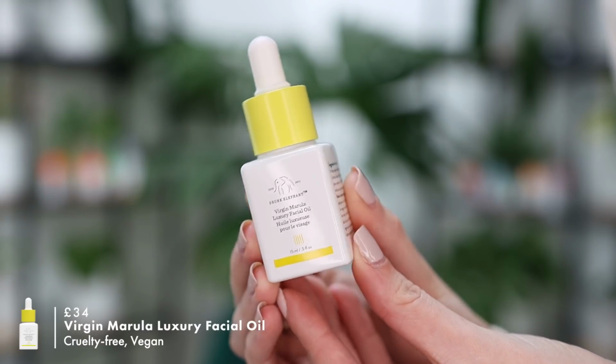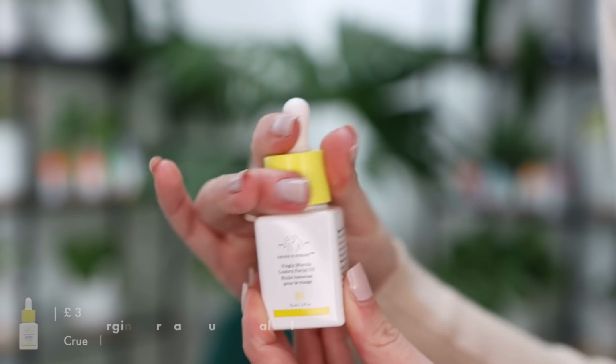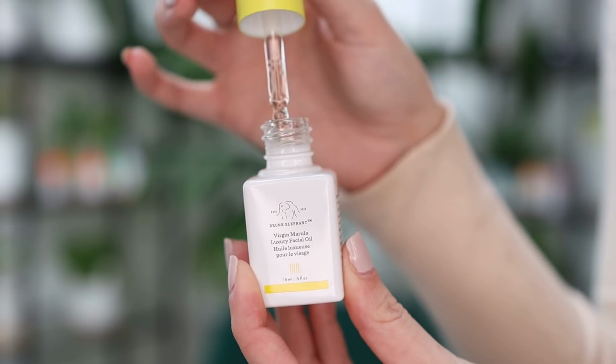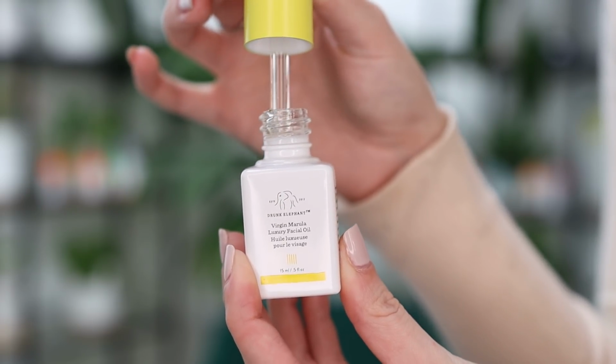Now then, I know what you're going to say. You're going to tell me that a brand called The Ordinary also does marula oil for a fraction of the price. This size bottle I bought for 34 British pounds. This is 15 ml. I know, it's not a lot. It's expensive. I bought it because I thought, you know, I can make a great saving here.